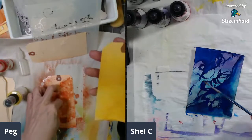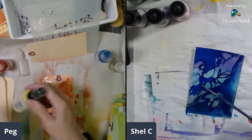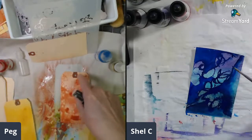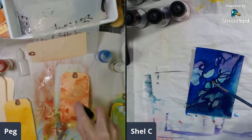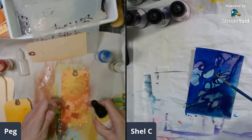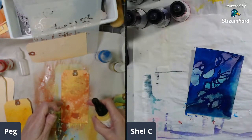Okay, so we're going to let that one dry. This one is one where I had just taken some cheddar and some gloss spray in lemon. So, I can come back with some of her other stuff on top of this. I could spray some lemon on here and see what happens and see if it's going to create more cells. And yes, it does. So that's pretty cool, right?